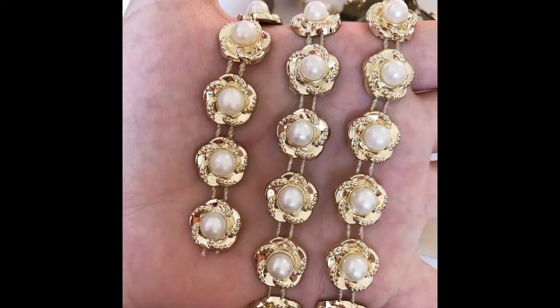So the first thing we're starting out with is this 1 yard of gold flower pearl trim, £1.92 for a yard. And the pearls are very lovely on the gold flowers, and you can cut them off, so you don't have to use them in a row. You can use them individually as well.